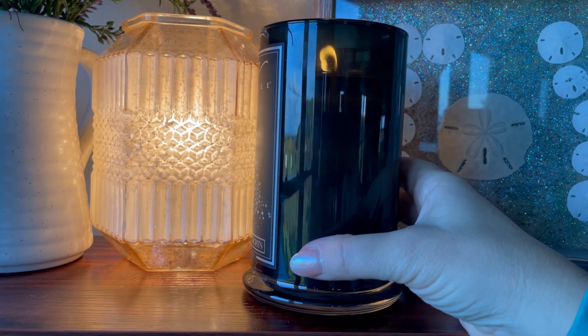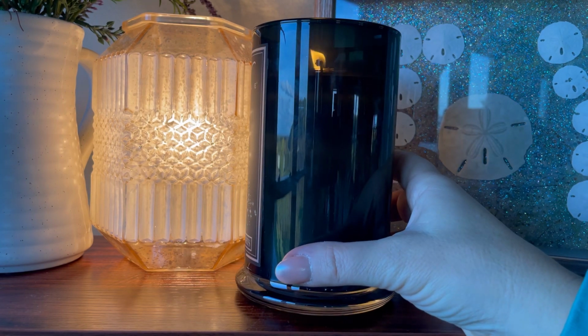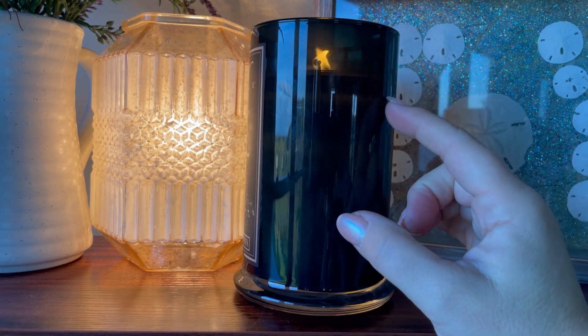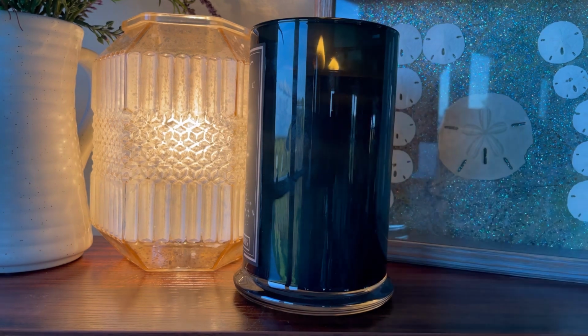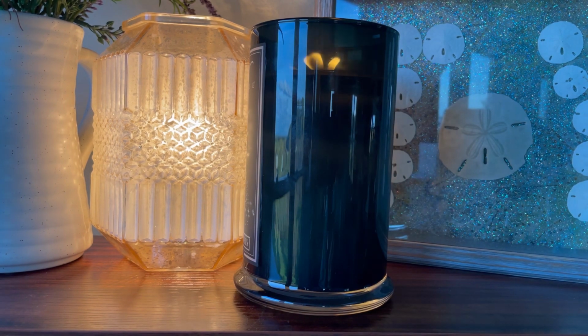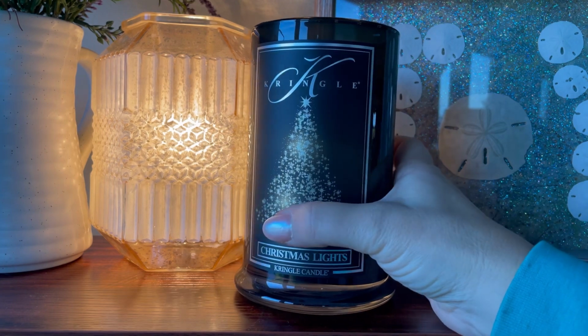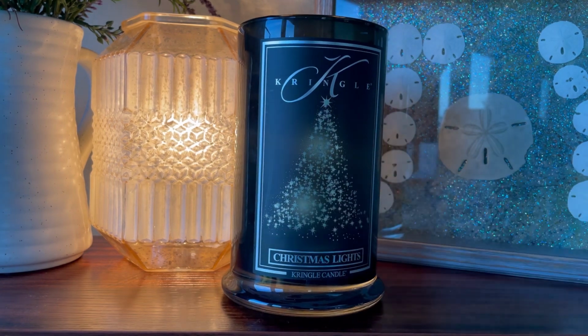My dogs, you're going to hear, because I think my husband is home. Life with pets. But you can see it's melted down to here, and it's just beautiful. I love the label on this. I will give you an overhead shot. I will pick up my tripod here and show you.